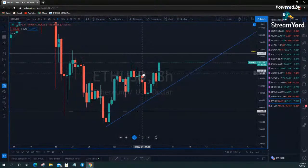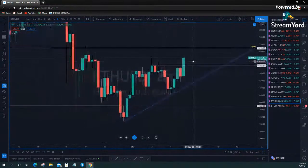You can see it was tested multiple times, and then you failed. You did close below this swing low right here, but then you pushed out of it and you are now testing this area. Now you did take out this high, which is absolutely fabulous, but we wait on closures. You got 1 hour to close on this candle. If this candle closes above 1601.94, which is this level, that's good. It's very, very good. It's very constructive and very bullish.